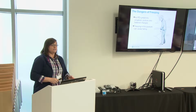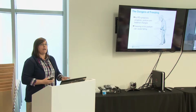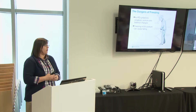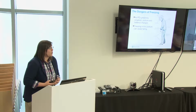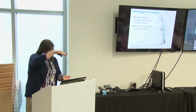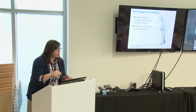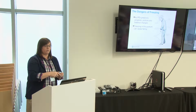Okay, so some more dangers of freezing. With Parkinson's disease, when it progresses, posture and balance changes do happen. And when you're freezing in this posture, that links to more risk for falls. So the body can become stooped, the knees become more bent, your head becomes more forward and looking down. So now your weight is more on the tips of your feet. Then if you have that quickness of your toes, you have a hard time controlling your center of gravity going forward, which then could lead to a fall. Okay.